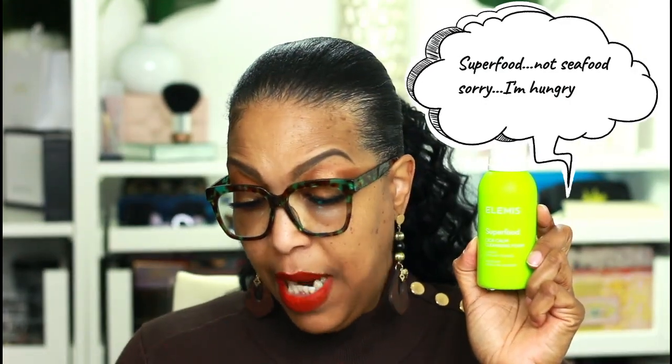And for my Elemis Seafood Cica Cleansing Foam, this cleanser is formulated with micellar technology. It's soothing and it removes makeup and grime, and it leaves the skin feeling refreshed and balanced. That is also very true. I like using this when I am removing my makeup because once I use it, it does not make my skin feel too dry or cracky afterwards. But yeah, these are the two cleansers that I've been using over the last 12 months, and I feel that they have definitely made a difference in my skin.